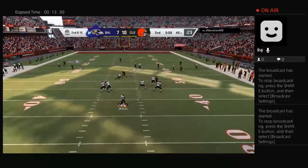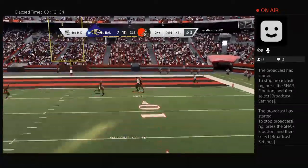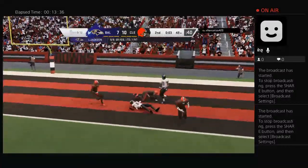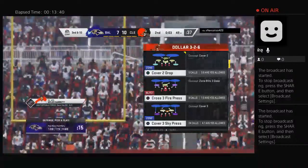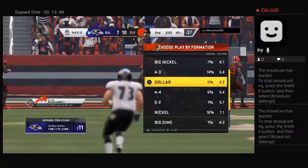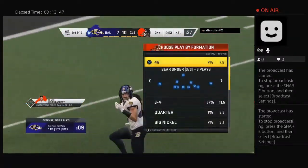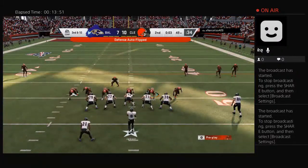Throwing again, Jackson. He's going to take a shot at the end zone. Why not? And this is incomplete with a clock showing just 3 seconds left. He was covered by Denzel Ward. And this will probably be the last play of the half.